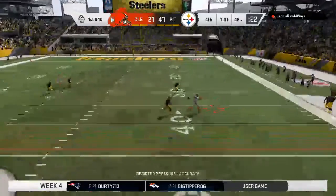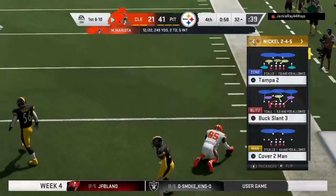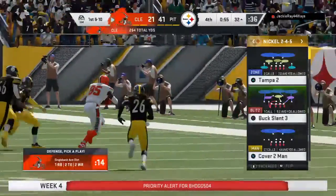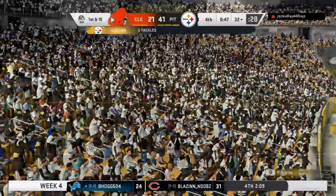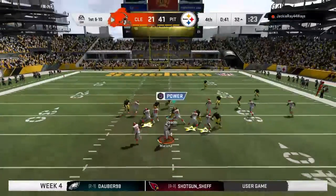Now Mariota. Got an open man. That's David Njoku, the tight end. And he takes this one down almost all the way to the 30. 2 chunk plays in a row. The last one was over 20 yards, and so is this one. Back-to-back good plays have them on the move on first down.